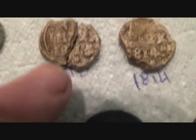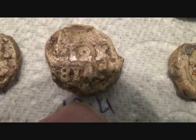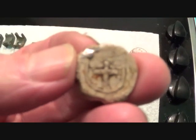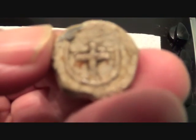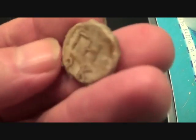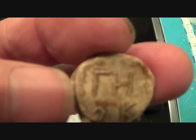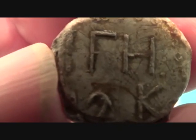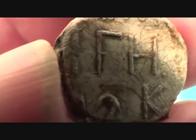It's surprising they don't all break because they've got the wires through the middle. An 1814, 12K, and then a Baltic States. It's called a quartered shield with pellets because the cross cuts the shield into quarters. I like these, they're pretty. I think that's an I, that's a Cyrillic G, or is it an F? Is it a G or an F? What is it? Well, you know, you get really weirdies with these things sometimes. Might be an F. I think it's a G though.